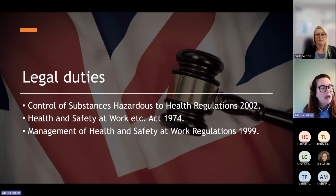So there's three sets of law that cover the requirement for health surveillance. So we've got COSHH, which is the Control of Substances Hazardous to Health. And there is a requirement in there that if your employees are exposed to hazardous substances, that includes dust and fumes, health surveillance is required, and that level of health surveillance is based on the level of risk.